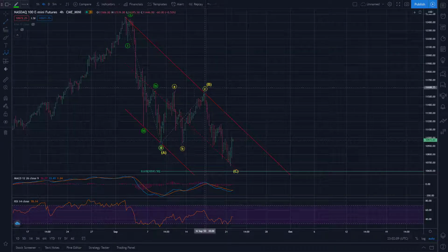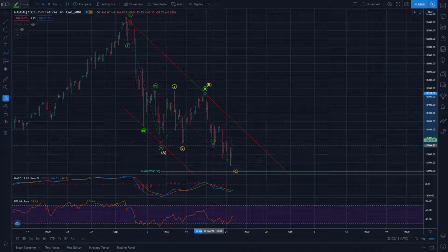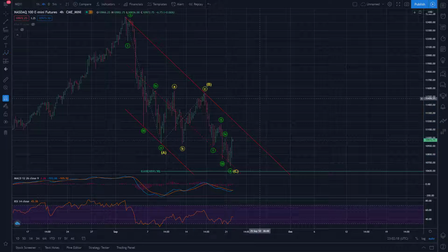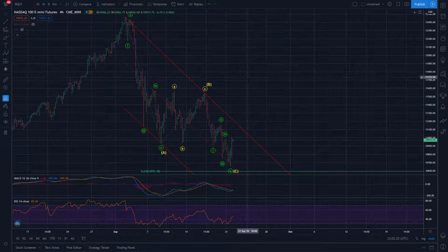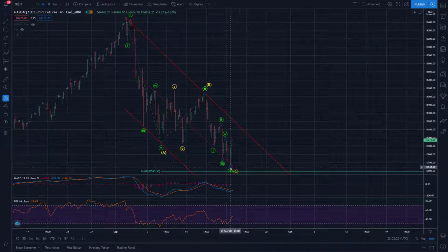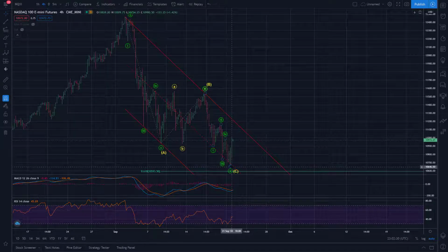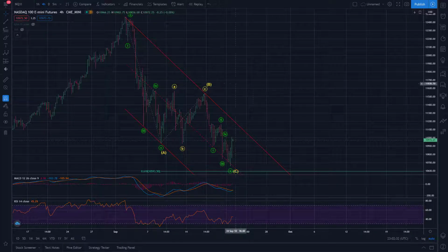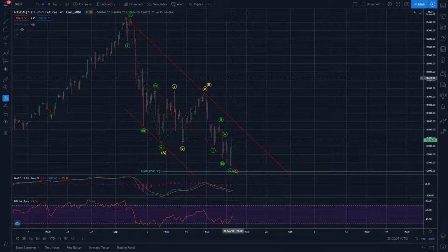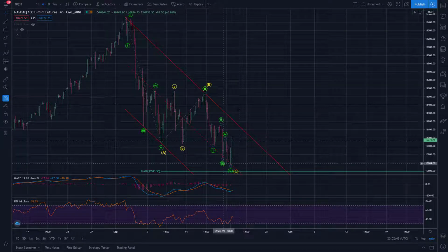Okay, let me just put those impulse labels back up because I deleted those. So yeah, 1, 2, 3, 4, 5. Now, what I like about this NASDAQ futures chart and why it's fairly convincing that the bottom was put in today, at least on these NASDAQ futures, which would probably translate to SPX and certainly the NASDAQ composite and the NDX, the NASDAQ 100 cash index, and probably lots of other things too.